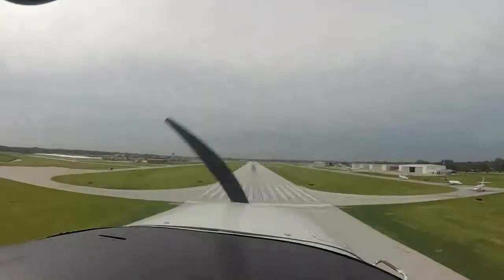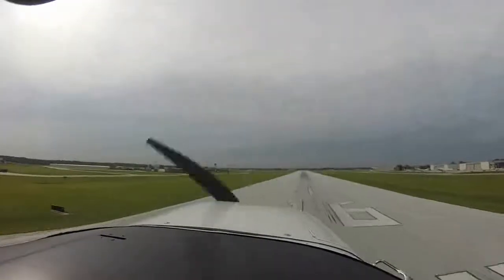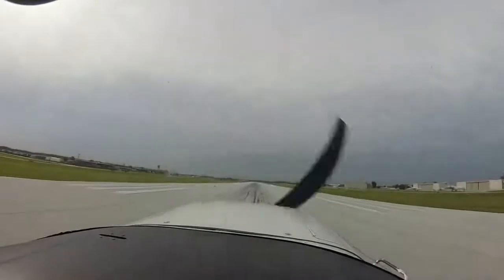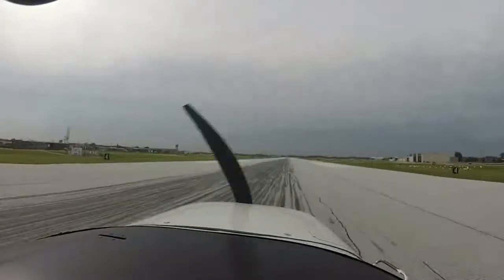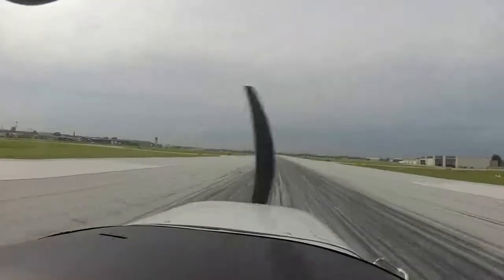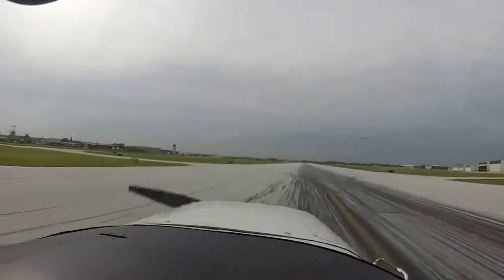7 Juliet Alpha, call your base this time for traffic departure. Floating down, nose up. You'll call our base, 7 Juliet Alpha. Falcon 4, Mike Bravo, 1-6, line up and wait, traffic. All right. Send it down. We're going to get off right here. So, very little, gentle braking. Gentle. And you could do aerodynamic braking by bringing the controls back like this.